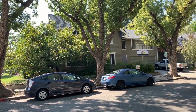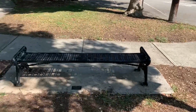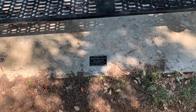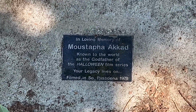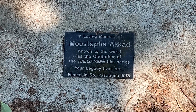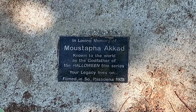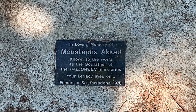If you're ever near the Strode House, across the street, there's this bench with a plaque. This bench is dedicated to producer Moustapha Akkad. It reads, "In loving memory of Moustapha Akkad, known to the world as the godfather of the Halloween film series, your legacy lives on. Filmed in South Pasadena, 1978. Rest in peace, Moustapha Akkad."